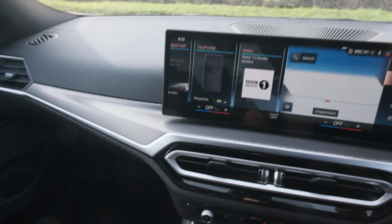We should talk about some boring practical things. The view out is very, very good. I can see all the way around really easily. The pillars actually feel quite thin for a modern car, so you're not going to be like, oh, where's the front of it? Oh, where's the back of it? It's well thought out. You just get the sense that BMW's been perfecting the 3 Series recipe time and time again. Like your auntie's Christmas cake, it gets better every year. You might not like Christmas cake, but you will like a 3 Series.